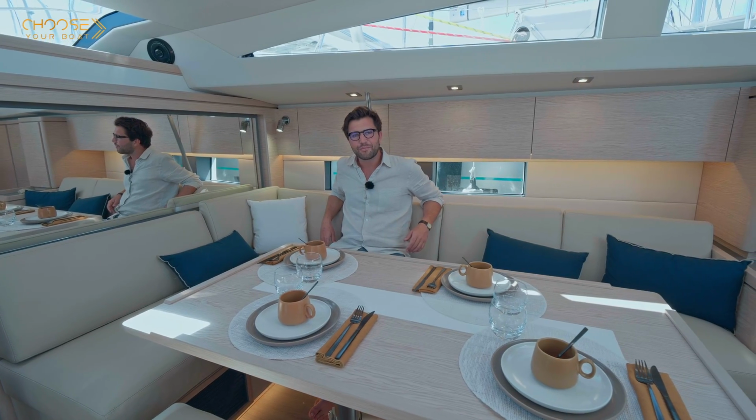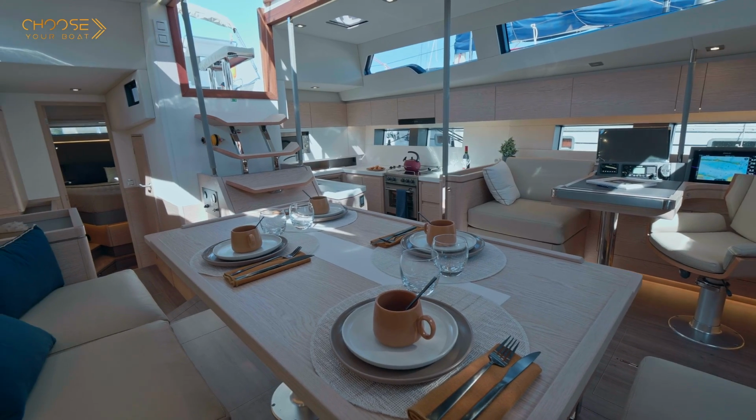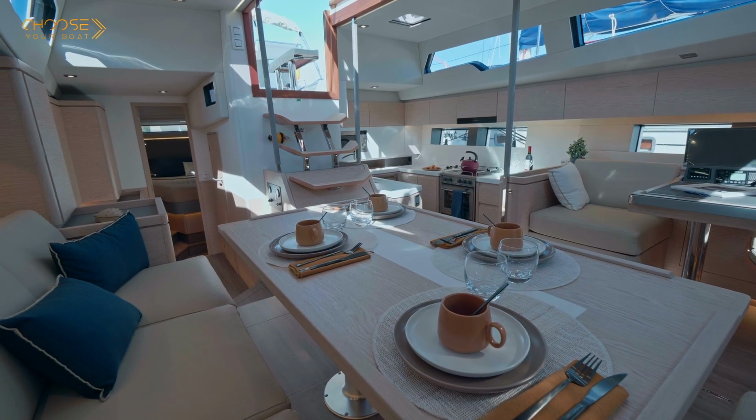In short, the Allure 51.9 embodies a hedonistic vision of blue water cruising, offering the crew comfort, safety, peace of mind, and performance.